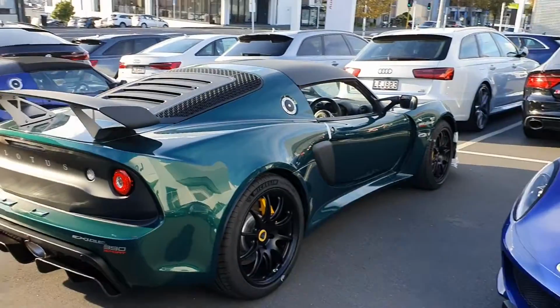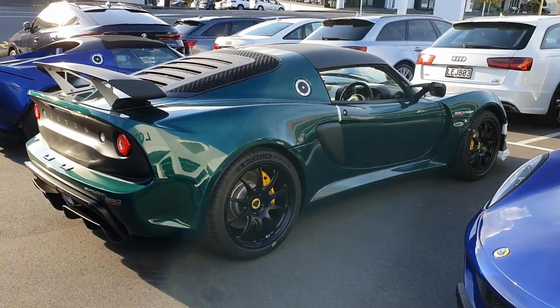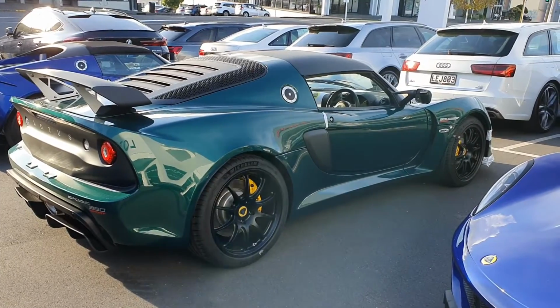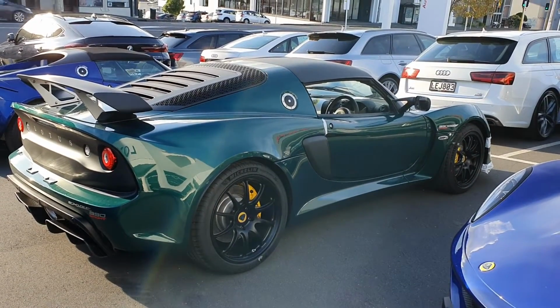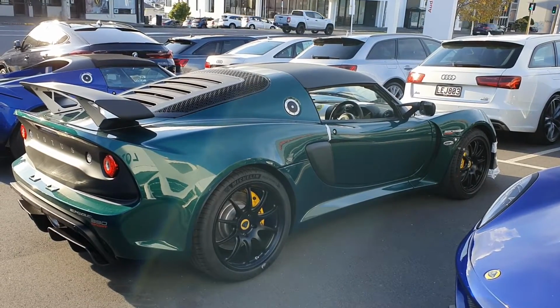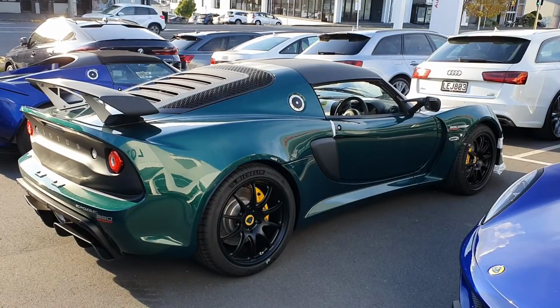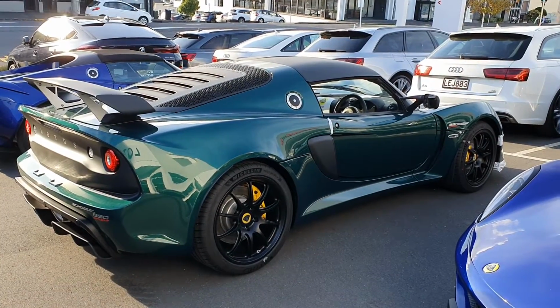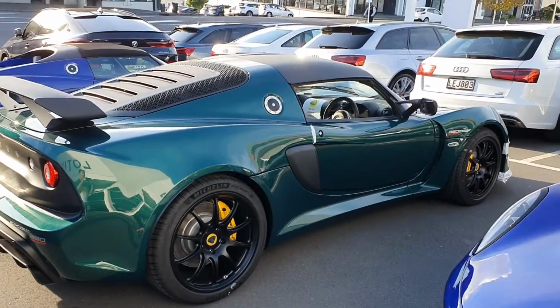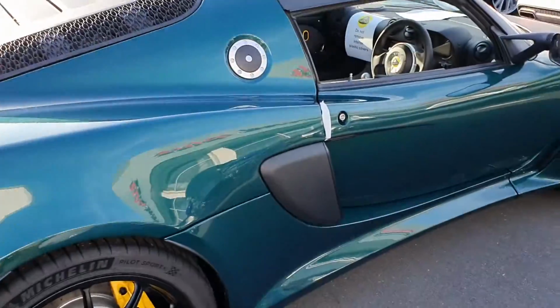And then my friend has actually just purchased this green one as well, the Heritage Green 390 Final Edition. So this is really similar to one of the reviews on YouTube that you might have seen from Claire and Aish, I think. They reviewed one of these cars in Japan. Exactly the same color and spec, I believe. So yeah, it's looking pretty stunning. Pretty much the same as my car. So it's a 390, not the 420.